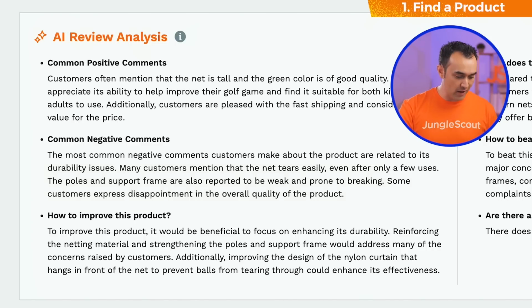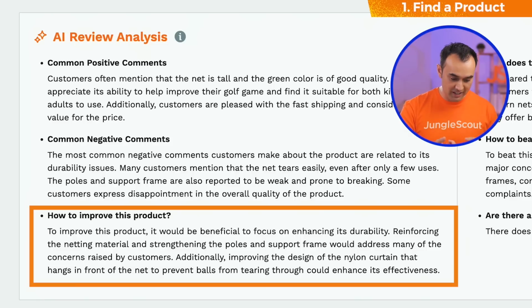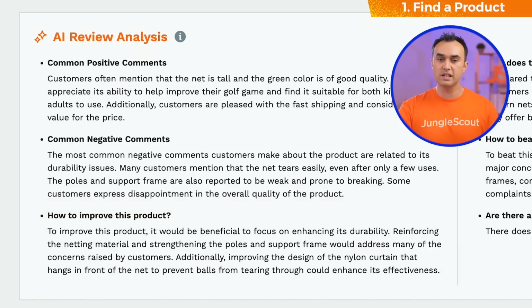So what do we do about that? Well, we can look at how to improve this product. So here it says, to improve this product, it'd be beneficial to focus on enhancing its durability, reinforcing the netting material, and then strengthening the poles and the support frame would address many of the concerns raised by customers. This is really awesome because it gives you specifics. It's not just improve the quality of this product, but it's used a lot of these customer reviews to find specific things that you can improve about this product.